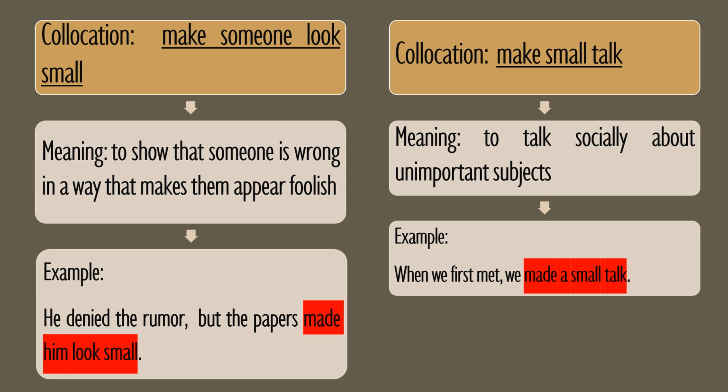On the right hand side you can find another collocation. Make a small talk. Make a small talk يعني يجري حوار صغير أو ضئيل. يعني مش القصد انه من ناحية length of time taken in the conversation، مش من ناحية طول الوقت خلال المحادثة، لكن in relation to the topics discussed in the conversation، لكن من حيث الموضوعات اللي تم تغطيتها في المحادثة.